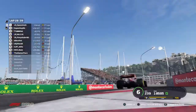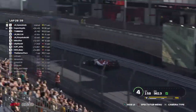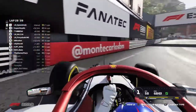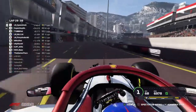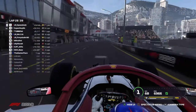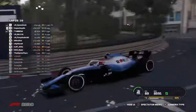Meanwhile, 56 seconds up the road is our race leader. Speedster is going to be heading to the pit lane, I would reckon, on this lap. Oh, he's in the wall. And that's going to break his wing. That's going to add another couple of seconds to his pit stop. But he's still so far ahead. It's going to negate the advantage that the Super Guy will gain.